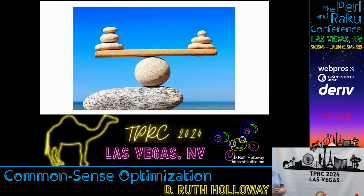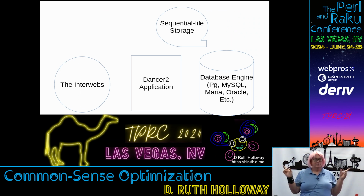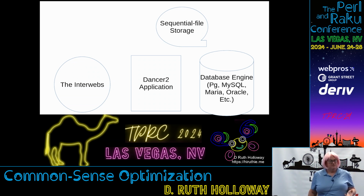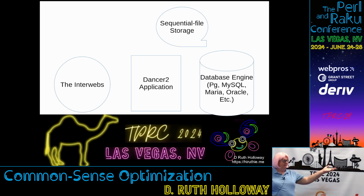Balance. Balance. All right. Well, just so you know what I'm talking about, this is kind of what our typical applications look like. We have the internet out there, and we have a Dancer 2 application that takes care of routing the web pages around. And in the back of that, we have a database engine. In our case, it's Postgres. It could be anything else. And we also, from time to time, use sequential file storage, CSV files that are given to us by the customers or by various instruments and devices they may have. So when I talk about what I'm trying to optimize performance on, this is the kind of application I'm talking about. So you're not just balancing two things, right? You're balancing a whole bunch of things.